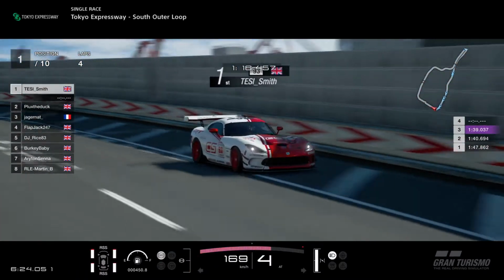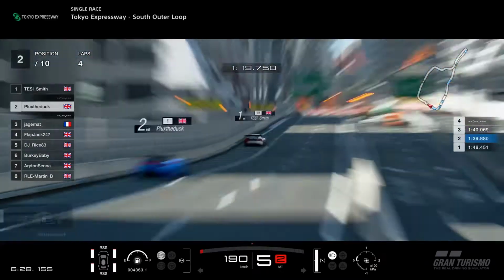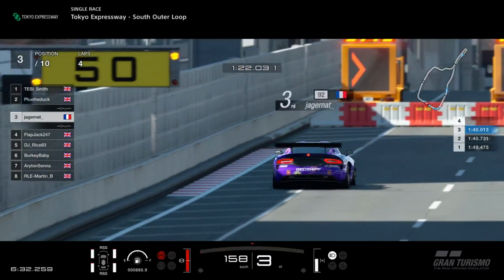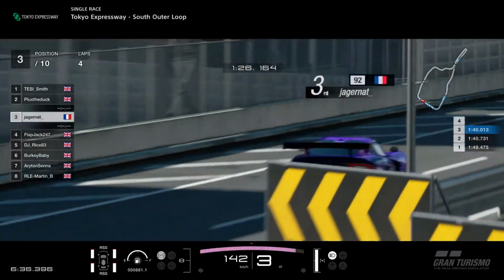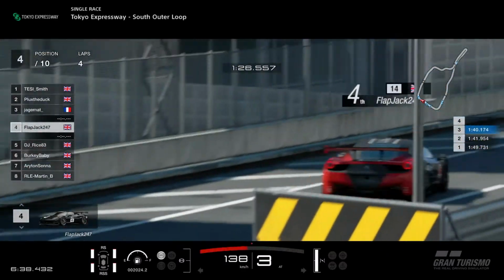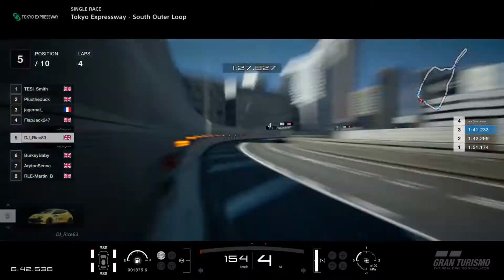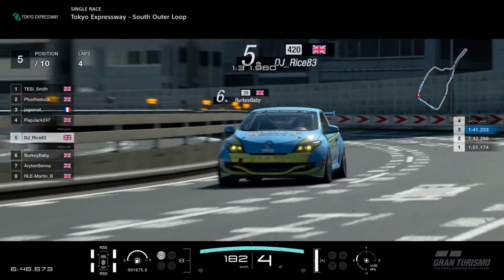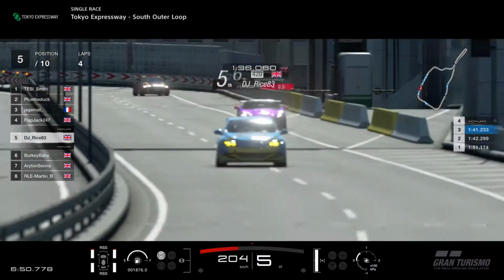So yeah, these two know each other quite well, their driving styles, and they know how to drive close to each other. As we see, Juggernaut is still trying to keep up with the top two. Flapjack is trying to get a little ground on the purple American. Ricey is doing good so far in the front-wheel drive. I do miss the front-wheel drive cars.